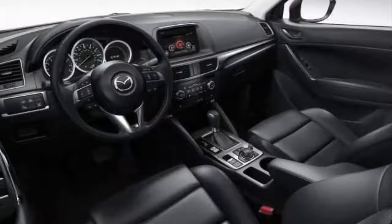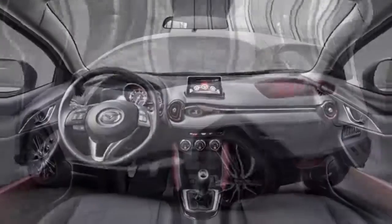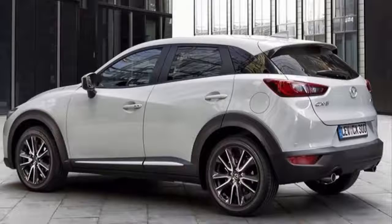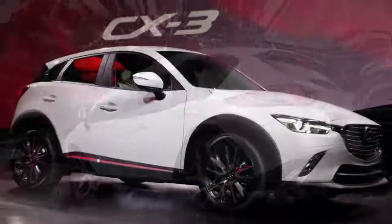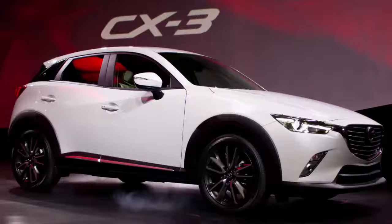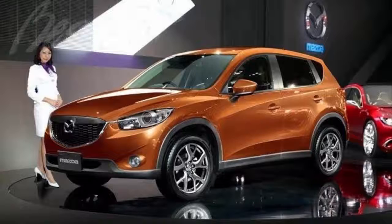What's new? Not much. For its second model year, the 2017 CX-3 benefits from just a few minor trim and equipment changes. There's been some fancy wheel democratization, as the mid-level Touring trim now receives the snazzy 18-inch wheels that were previously included with only the top Grand Touring model.